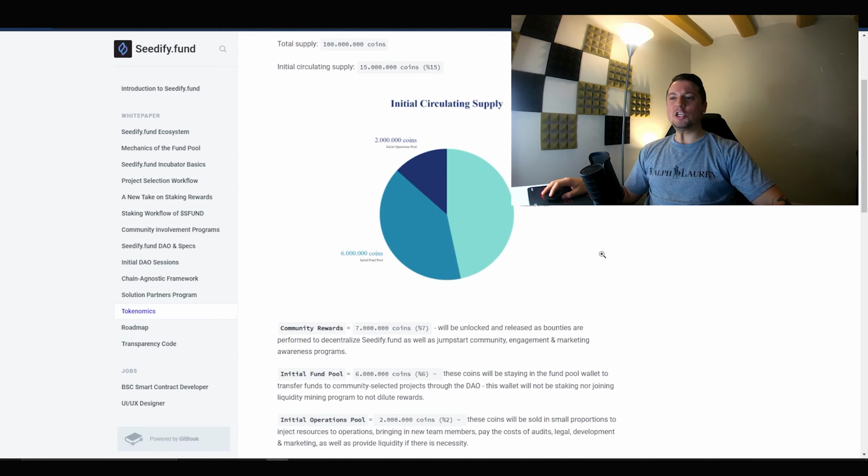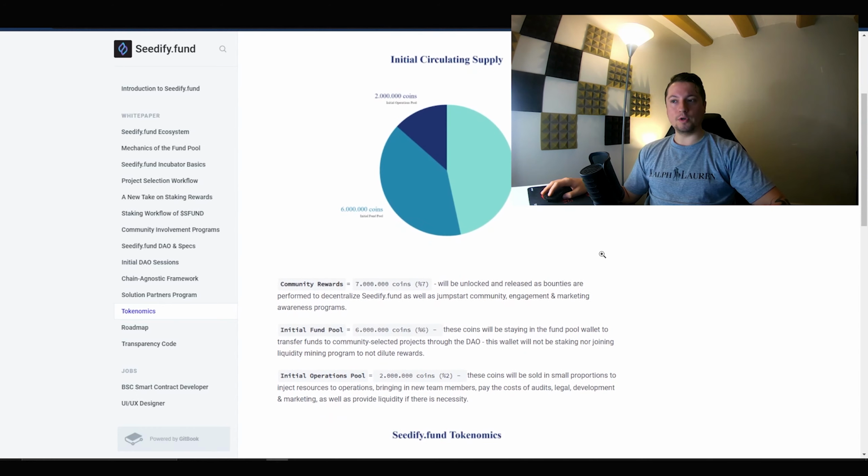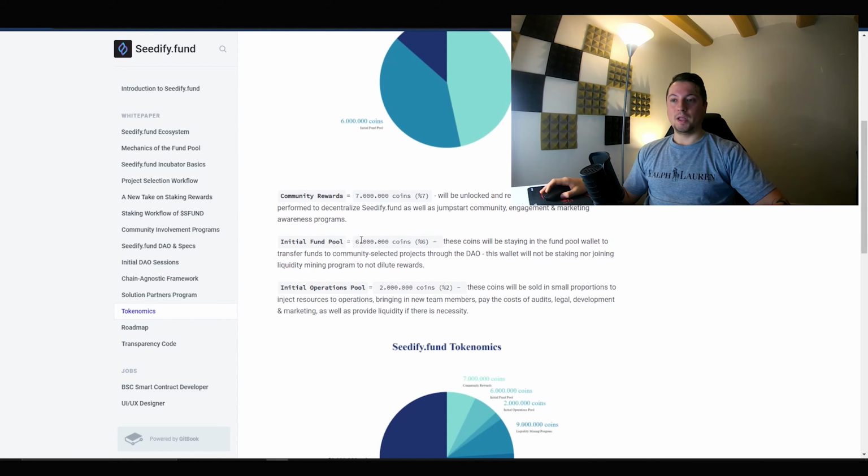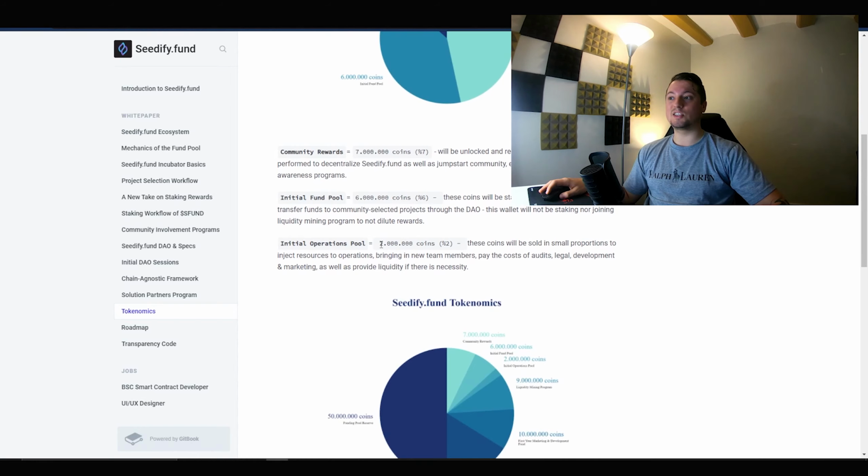Then it's going to be the initial fund pool of 6 million coins. So these coins will be staying in the fund pool wallet to transfer funds to community selected projects through the DAO. And then it's going to be the initial operation pool. These coins will be sold in small portions to inject resources to operations, bring in team members, pay costs of audits, legal development and marketing, and also provide liquidity if it's necessary.